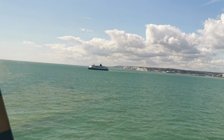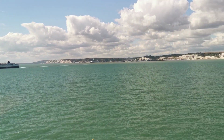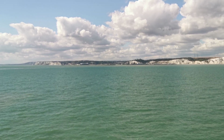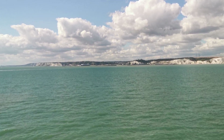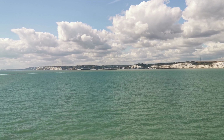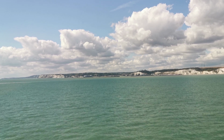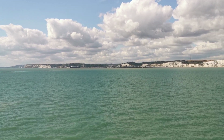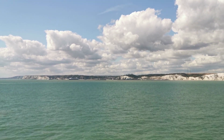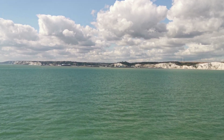Another ship going out, smaller one than this. I've still forgotten what the name of this is. Spirit of Britain, we're on board. We've never been at the pointy end before of a ship, the bow, and so this is quite a privilege to be able to film coming in to Dover Harbour. I don't think I've ever been able to do it.